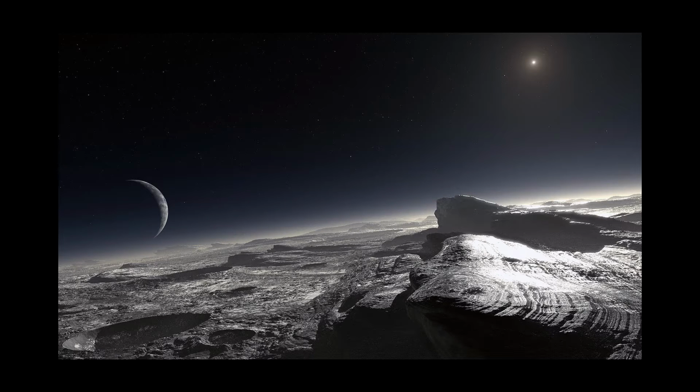Pluto is so remote from the Sun that it receives very little of the Sun's warmth, so that its surface temperature is around minus 220 degrees centigrade. When Pluto is in the far part of its orbit, as it will be in the year 2114, the temperature is so low that methane may be expected to be frozen out, so that it is possible that for part of the year Pluto has no atmosphere at all.